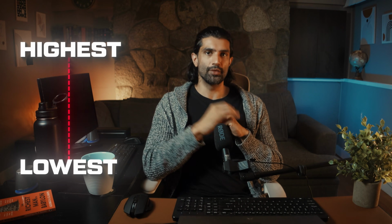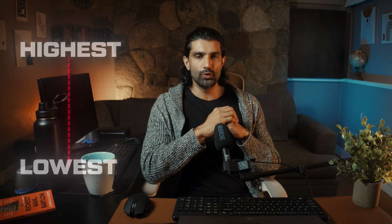And I'm going to walk through these 4 funds in order from lowest to highest expense ratio. That's the annual fee you pay to own each fund. So you can see how costs compare across your options. So let's start with ZEQT, the lowest cost option at 0.18% expense ratio.